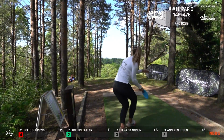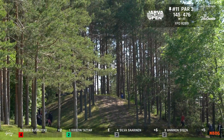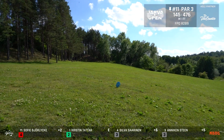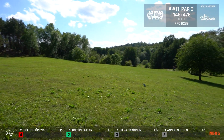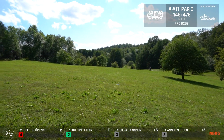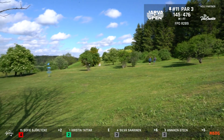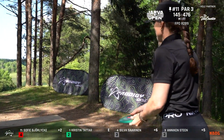Kristin with a nice forehand, putting it out wide. Not a great roll. Good checkup. I mean, it wasn't great, but it could have rolled much further. Yeah. She's out in the open. She should have a short approach.